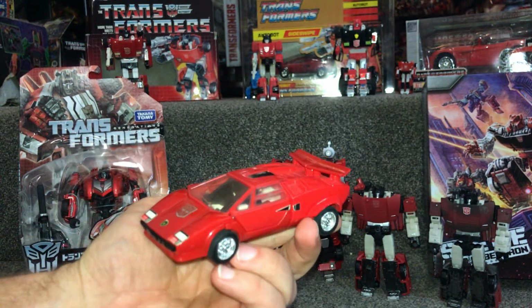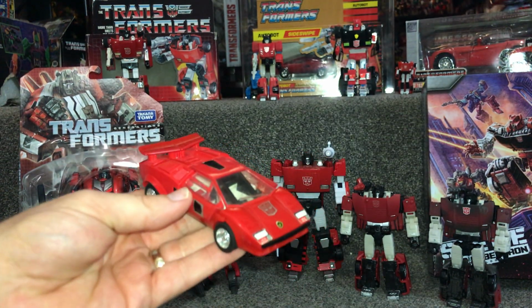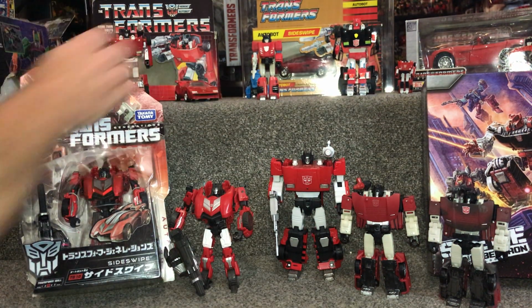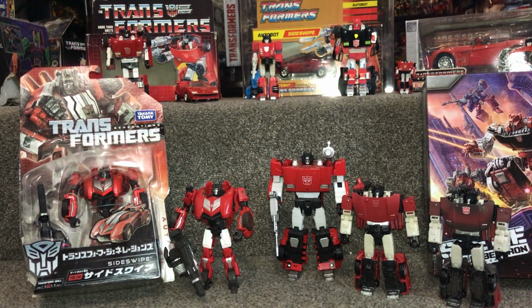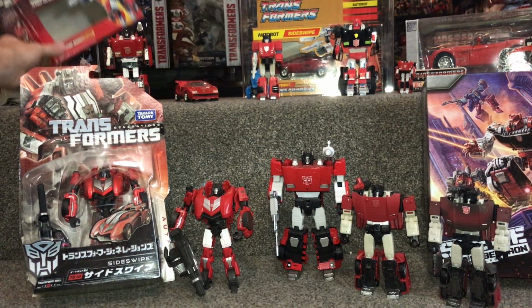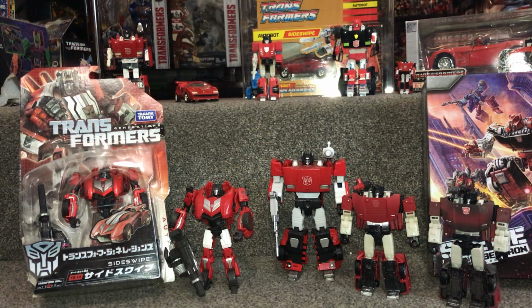And thank you to Lamborghini for letting us still use their license to do the figures. Obviously, they're struggling to get a Masterpiece Jazz because Porsche don't want to be associated with transforming war robots, and that is a fact. So there you go. That's why there's no Masterpiece Jazz yet, but we still keep pumping out all the other figures.